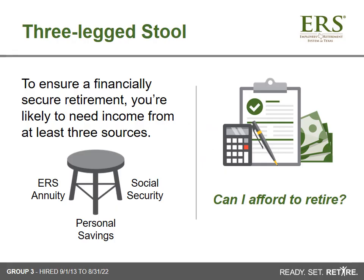As you consider retirement, it's important to think about your financial position. Most financial advisors say you'll need about 80% of your pre-retirement income to comfortably maintain your current lifestyle after retirement. Think of your income at retirement as a three-legged stool. The three legs are your state of Texas retirement, your Social Security Administration benefits, and your personal savings such as the Texas Saver 401k or 457 program. All three legs together provide a stable income in retirement.